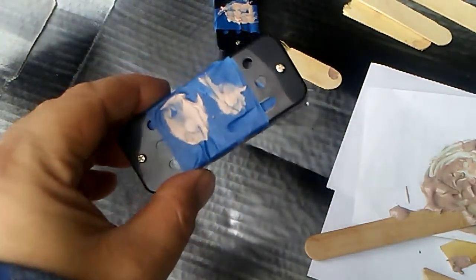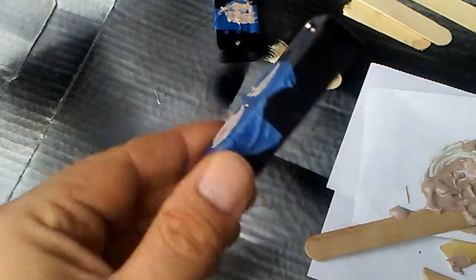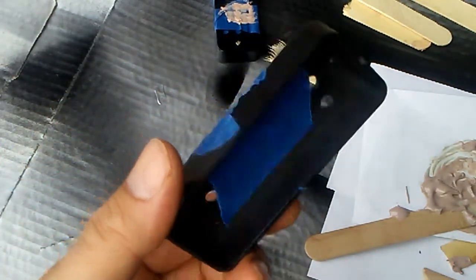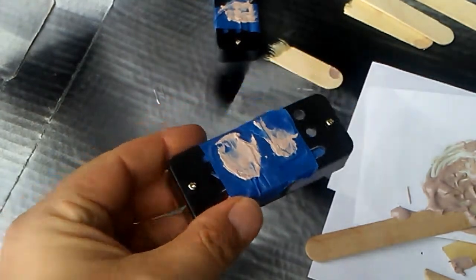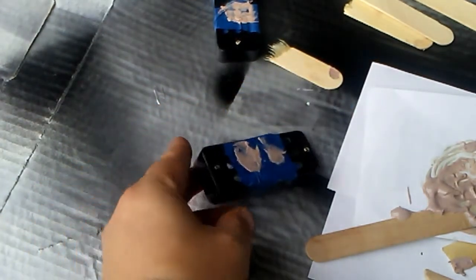Alright, so we're outside here. Got them all holed out. We don't want to get the bondo anywhere else, though. So that's how we did it. Let it dry out here, sand it off. I'll see you then, man.